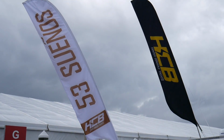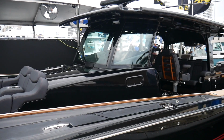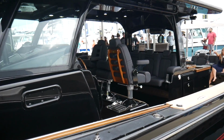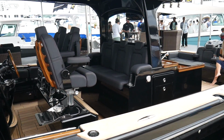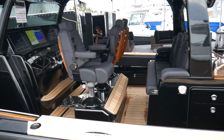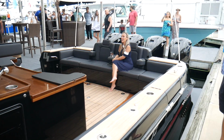One of the first venues we hit was the HCB booth where we saw this 53-foot Sueños. Some of you may remember we voted this as the best beginner boat in one of our video series here recently. And as you can tell by these video images, this is an absolutely incredible boat. It really was one of the nicest boats we saw at the show, and these things are insane. We did catch up with one of their employees and asked them about why this was the best boat for beginners.